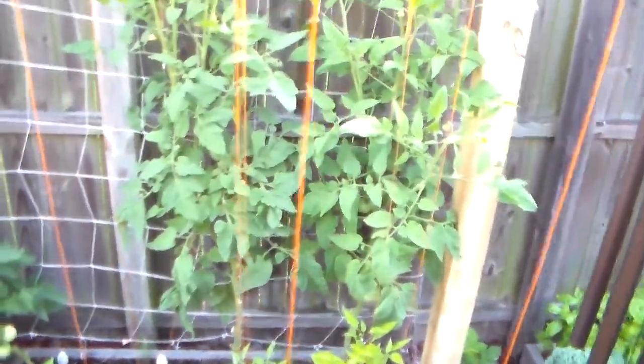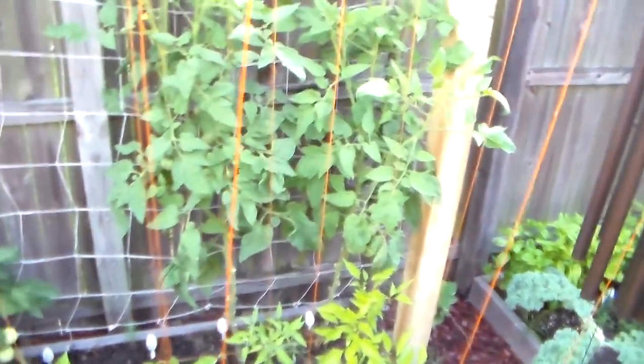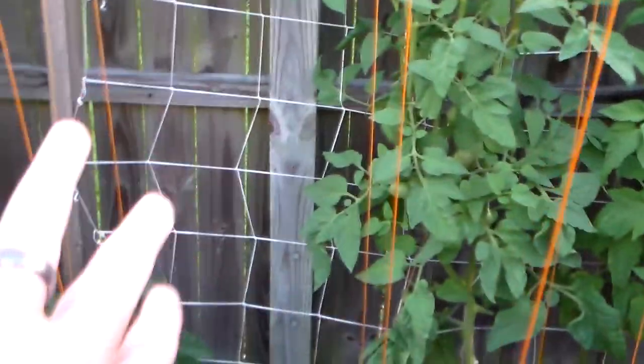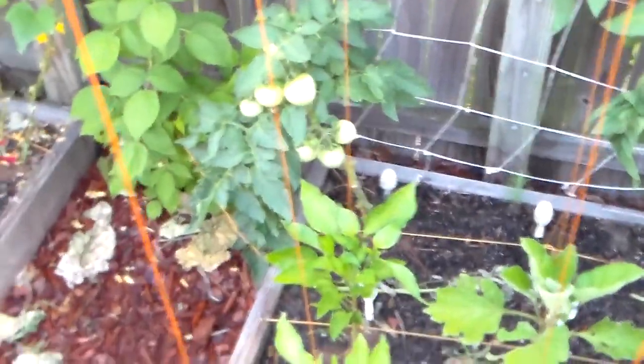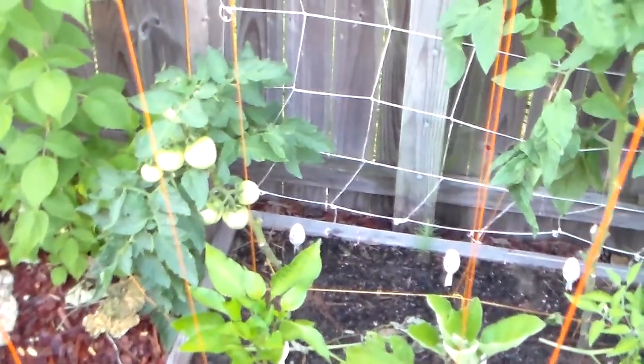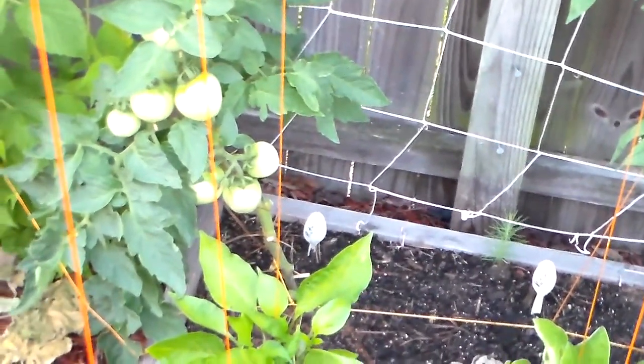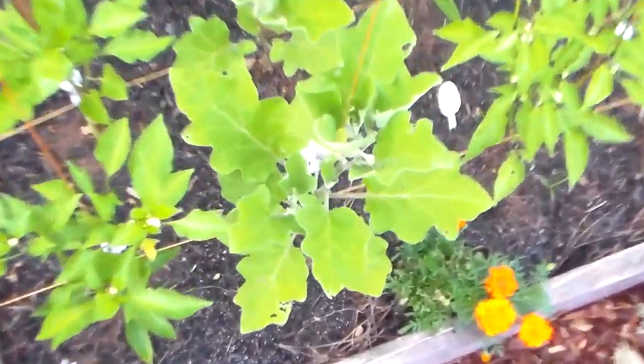My tomato plant here is doing great. I'm letting all the suckers go pretty much now. I got the space since I can spread them over to the left. This Rutgers isn't getting any taller, but it has lots of tomatoes on it, so I just figured instead of getting taller, I'll just let it produce what it has. So here's this. My eggplants have flowers on them.